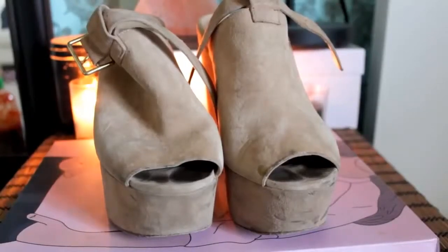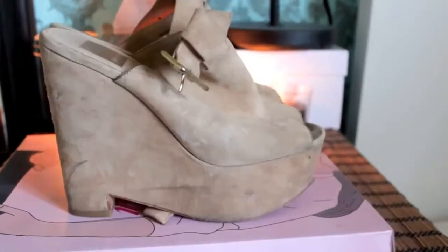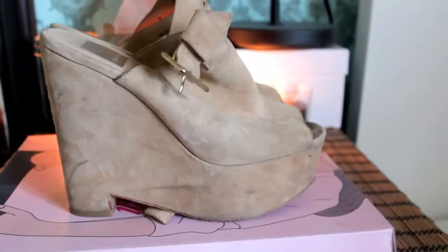My favorite summer shoe has got to be my nude Gerties, and as you can see, they're quite dirty because I wore them a lot this past summer. I love the Gerties because they were a nude shade, so it just kind of elongated my legs and gave me the illusion of tallness.